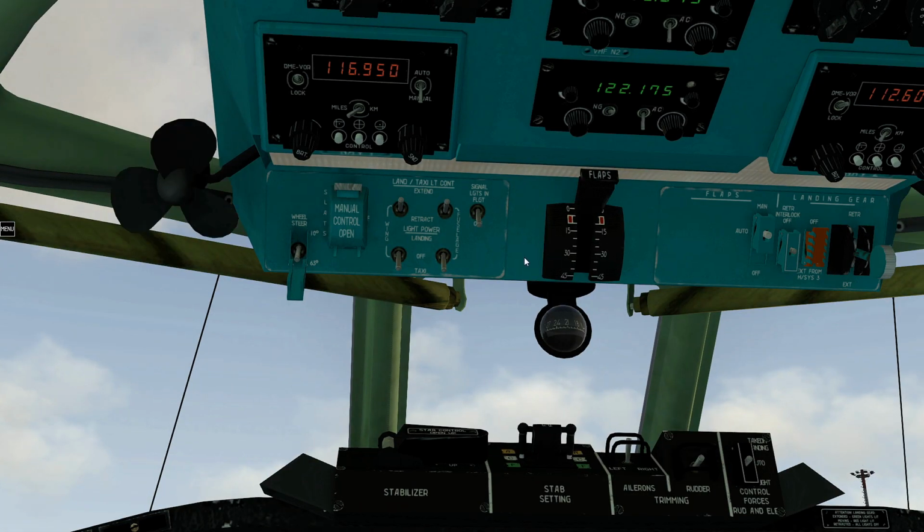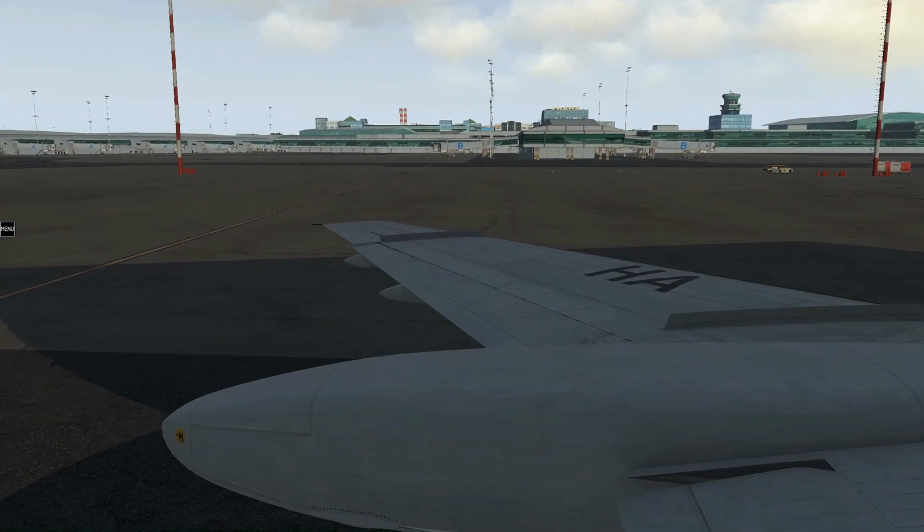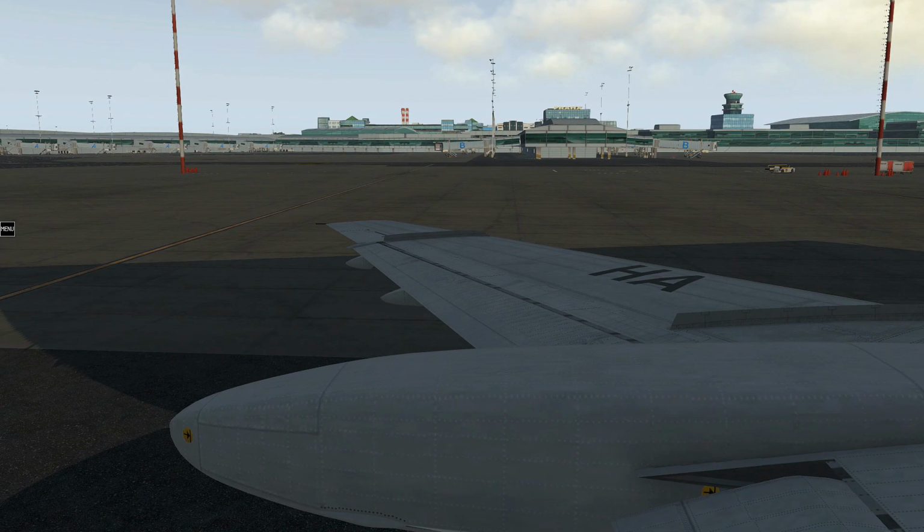Actually, let's set the flaps. Flaps extending. Flaps takeoff extending. Stabilizer moving.